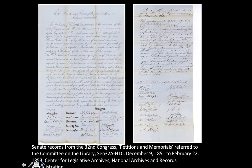The Art Union of Philadelphia, dedicated to advance the arts and design in the United States and duly incorporated by the legislature of Pennsylvania, begs leave respectfully to represent that as a proposition has been entertained by your honorable bodies to employ the services of eminent American artists to paint national pictures to fill the vacant panels of the Rotunda in the Capitol in Washington, it would be extremely gratifying to the friends of art of this state if the services of Mr. P.F. Rothermel should be engaged for one of the series.